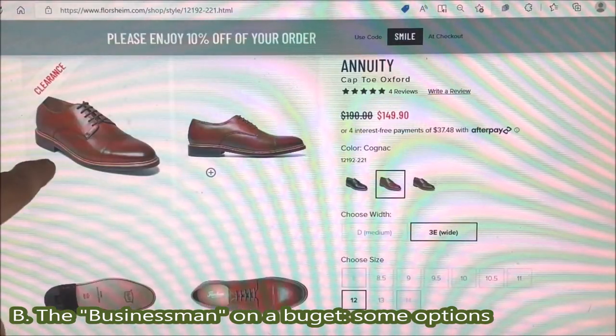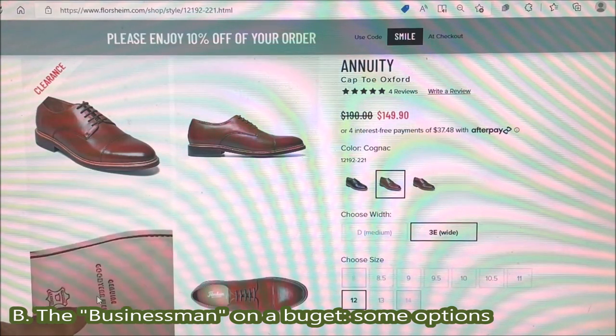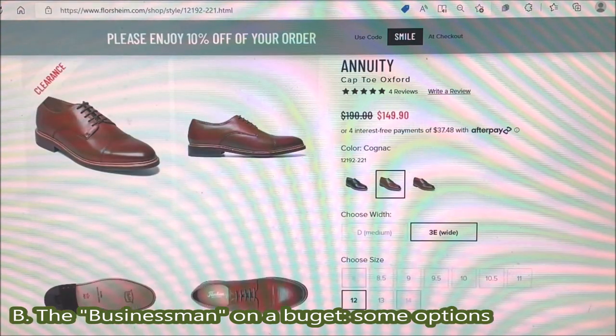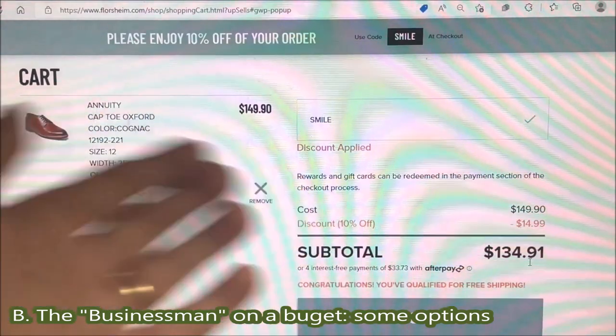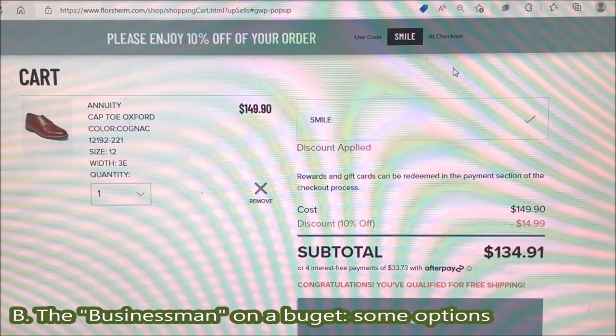Here's another option. Annuity Cap Toe Oxford, again, Goodyear welted with a leather sole. What I would do is I might spring for this if I were on a budget. Now watch, use code SMILE at checkout, and it comes out to $135, right? So the other shoe is gonna probably come out to like 140, something like that, 145. That's really a pretty good deal.